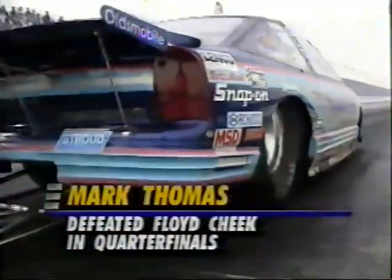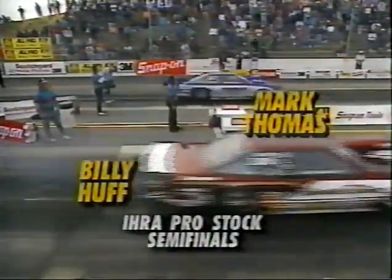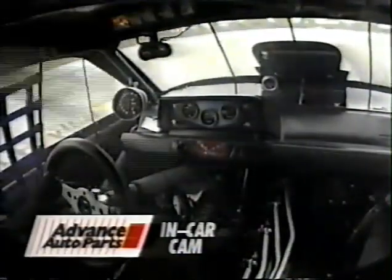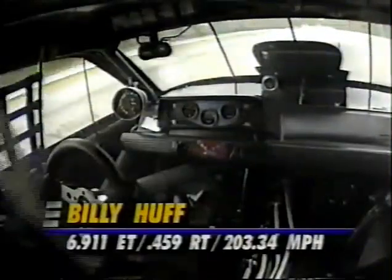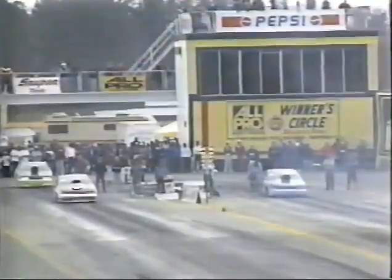Now we go to the other half of our semifinal bracket. You are on board with Billy Huff, the 1992 Pro Stock champion, his opponent, Mark Thomas, both men in Olds Cutlasses. Both with 802 cubic inches of Olds power, but look at the difference here. Billy Huff off on an easy run. With our Advanced Auto Parts in-car cam, you'll see Huff reach up now, hit the kill switches for the mag, parachute release, and he begins decelerating down the Darlington course.